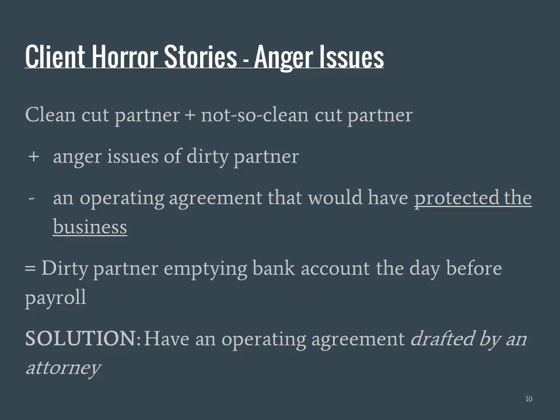So the company nearly folded, although this was a couple years ago that I had this issue with this particular client. I didn't hear back from them until about, I'd say, a week and a half ago when John called, and he managed to survive that and pulled himself up and is now back in business. So we don't want that to be the success story. So make sure that you have an operating agreement.